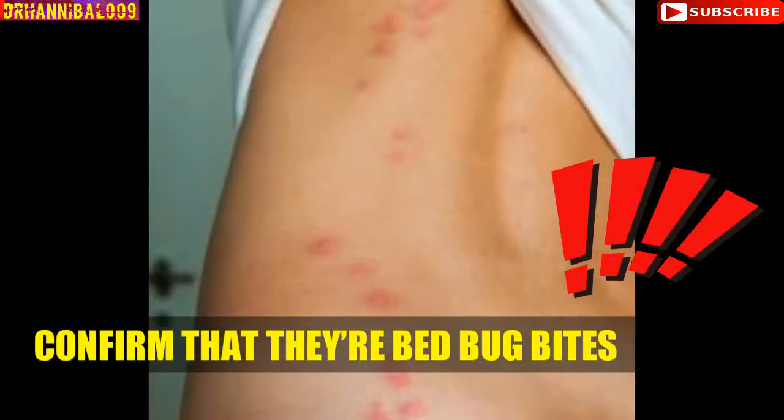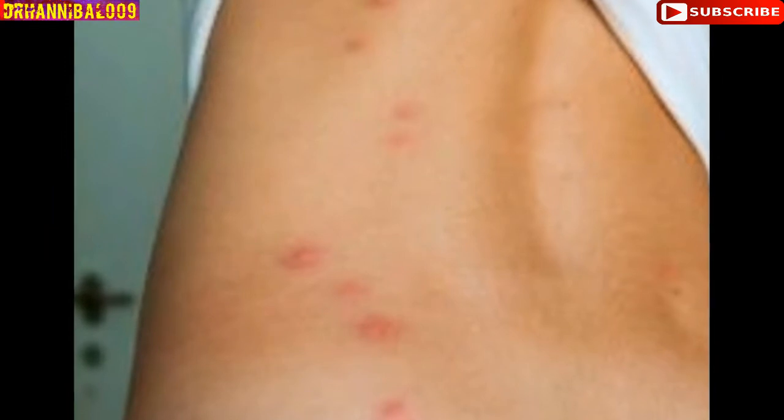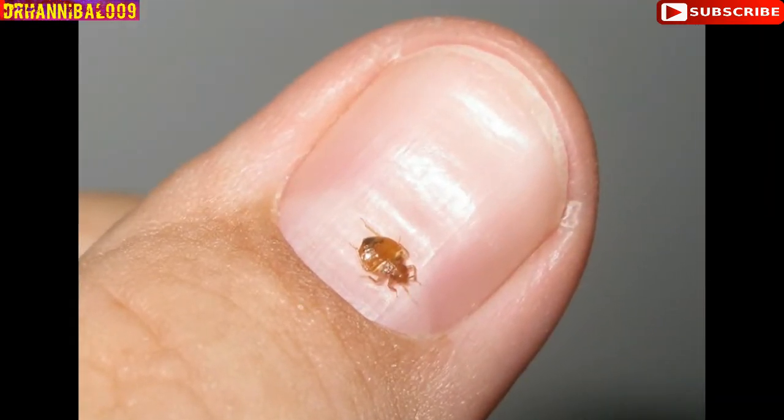Confirm that it's bed bug bites. Bed bugs usually bite people at night while they are sleeping. Before you run off and buy every cream the pharmacy stocks, you'll want to confirm that the marks are actually from bed bugs. The best way to confirm that the bites are from bed bugs is to find other evidence of a bed bug infestation.